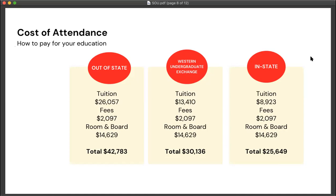These are sticker prices, and not every student will pay this. About 60% of our students receive some sort of financial aid. So it is really important for you to fill out the FAFSA. The FAFSA opens on October 1st of each year, and it really just gives us a snapshot of what you and your family or guardians can contribute to your education.